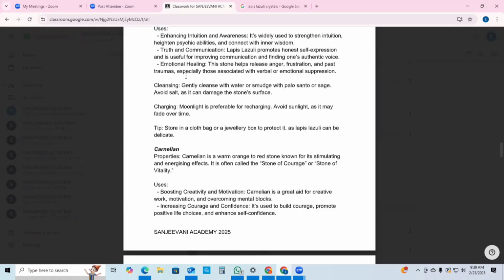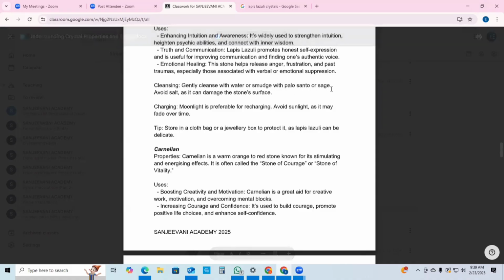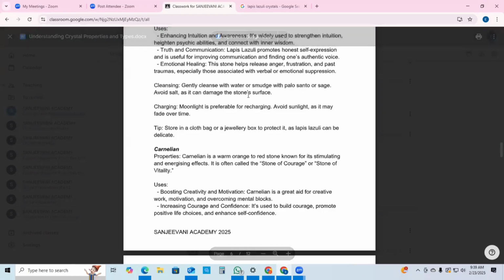So this is how you cleanse it: with water, or you can smudge it. Again, Palo Santo or sage tends to be a little bit controversial, so please take into consideration what you're going to smudge it with. And avoid salt as it can damage the stone surface. You can charge it in moonlight, avoid sunlight as it may fade over time. Store it in a cloth bag or a jewelry box to protect it, as lapis lazuli can be delicate.